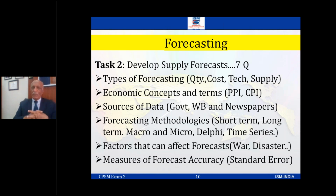The last issue is the measure of forecast accuracy. We do forecasts, and let's be very honest, forecasts are supposed to be wrong. But then how wrong is it going to be? So there's a standard, basically the error. How much is the error in this around? So we have to see how good the quality of the forecast we do is, and then based on that we try to find the error.